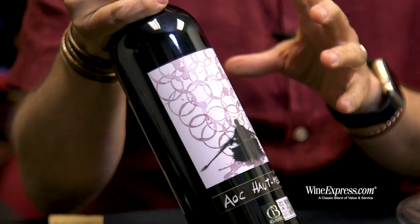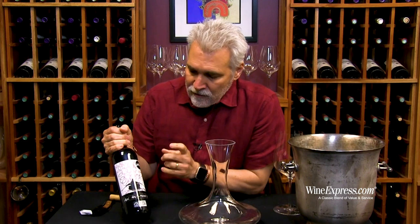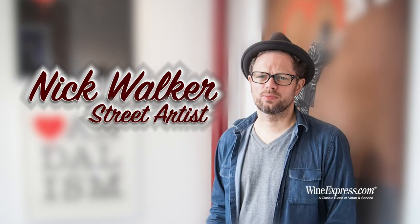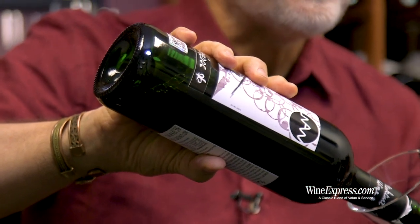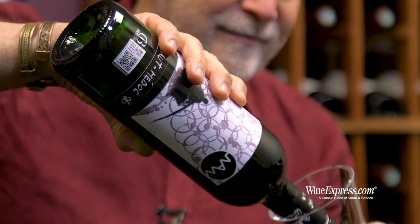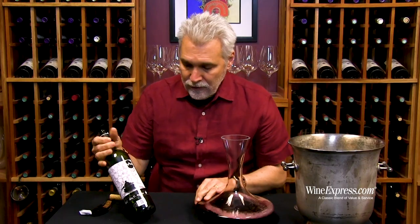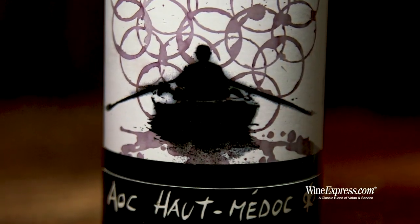one where they're tapping well-known street artists. So the artist that's created this label is a man named Nick Walker, British artist, who's known for his graffiti, his street art. And he created this label using an image that he's also kind of known for, this rowing man.